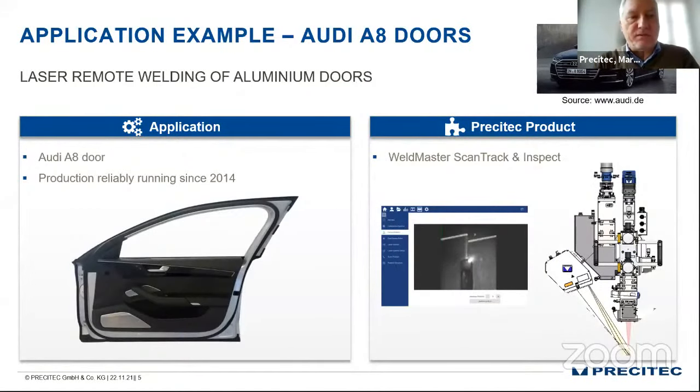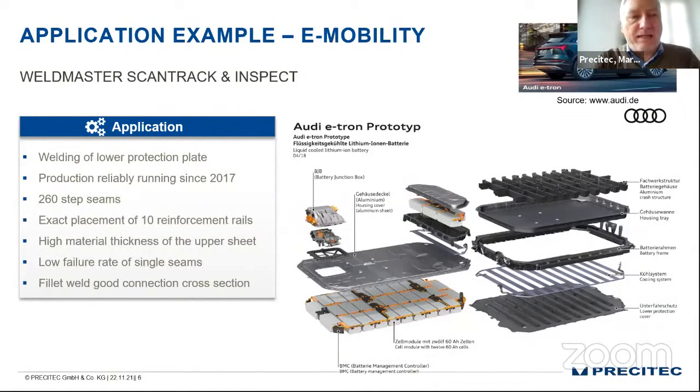So one of the applications we started with, you see here, is the door of the A8. For sure, the applications in e-mobility have taken over right now. And we use the identical technology in the welding applications of this battery housing. So it's more or less the same material. It's not a door, as I said, it's a housing, but the sheet thickness and the mismatch could be the same as in the door application. So this is where that solution with Weldmaster took over from real body in white into the e-mobility.